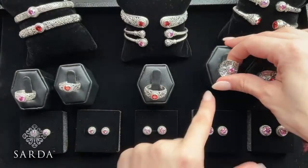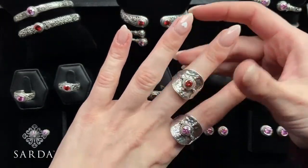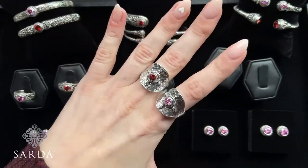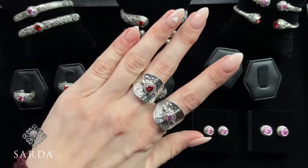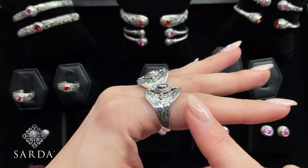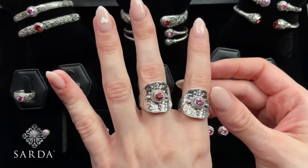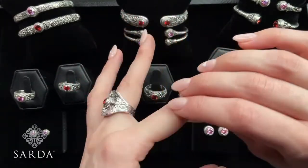And then we've got this one, again, in both pink and red. Sizes 7, 8, or 11, 5 millimeter stone, 0.36 total carats, $99.99. Wow. High polished little sizer band. This does kind of do a little bit of a concave motion on this hammered disc. I love these accents that make it look almost like a compass.